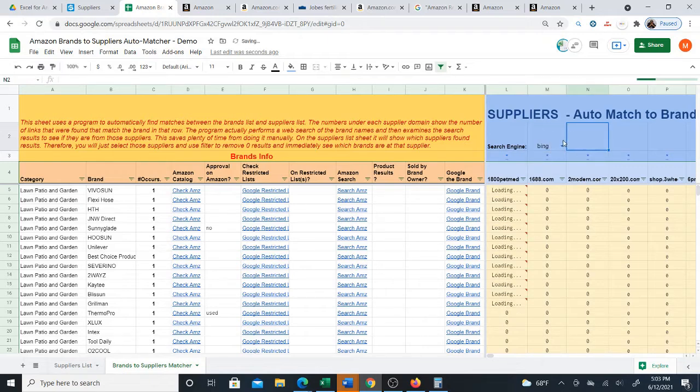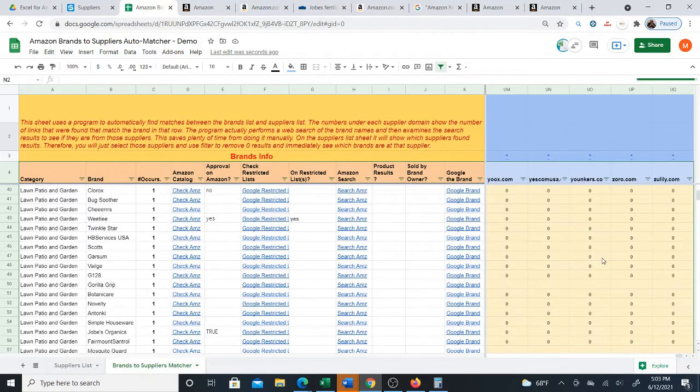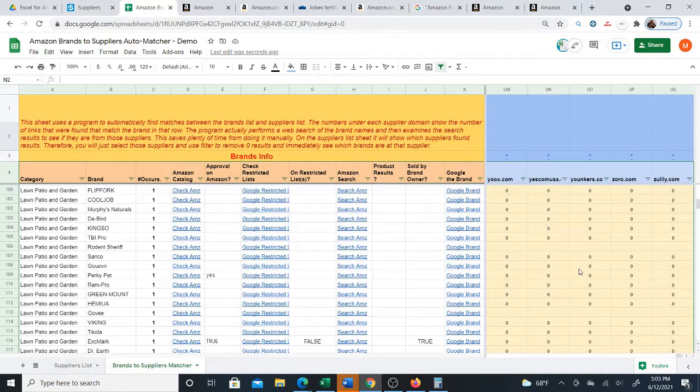I did that because sometimes one may give slightly different results from another. So if I want to see if I can get different results, I just change it. Basically it goes through the search results and checks them against the suppliers, and it asks, did I find any results from this website? If it did, it tells you right here, and the ones where it found results turn green. Right now it's probably processing because I changed the search engine choice.